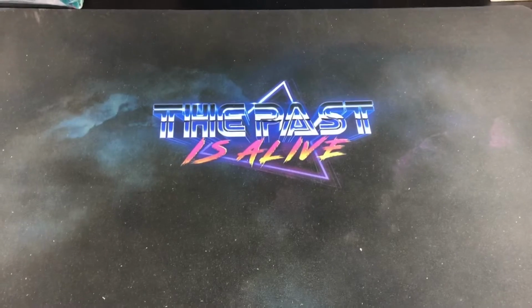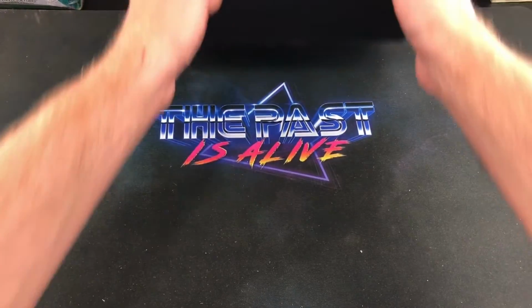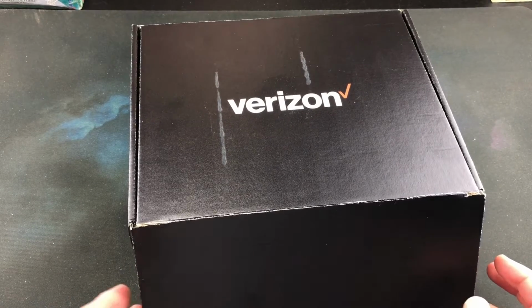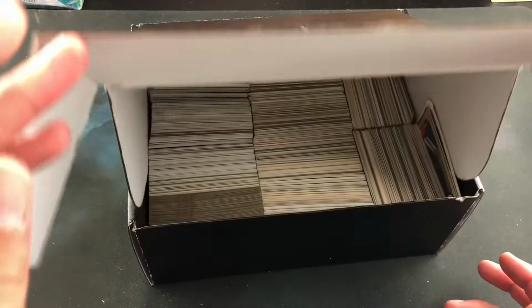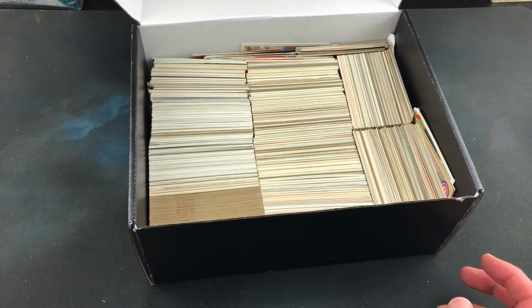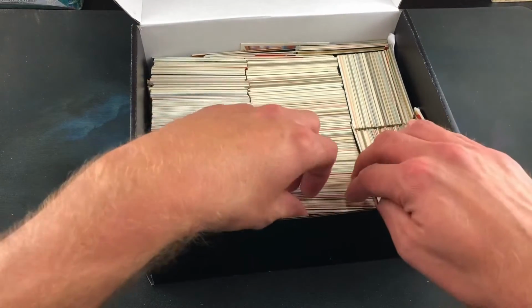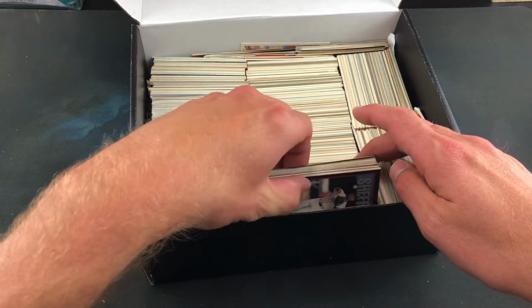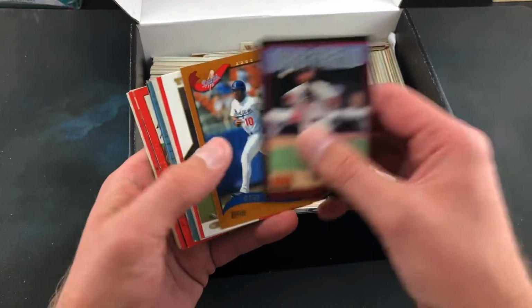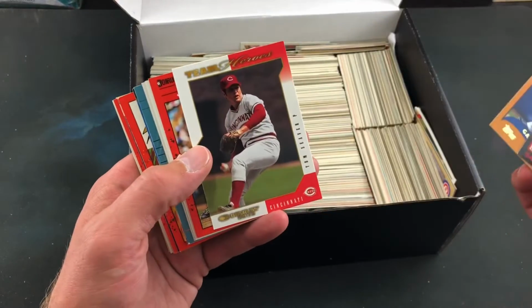And then the final thing I purchased was from this morning. This is a random Verizon box, but there is more to it than that. It's a box of cards, and I have not gone through this yet. The suspense is actually killing me. While I was at the flea market, I pulled out a little stack, probably this exact same stack. Pulled out these just to see if it was all commons or if there were even any stars in there.